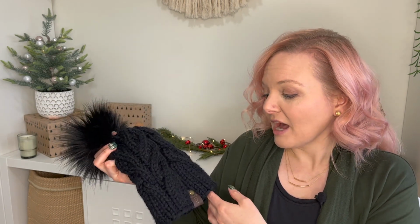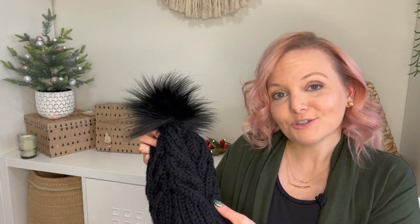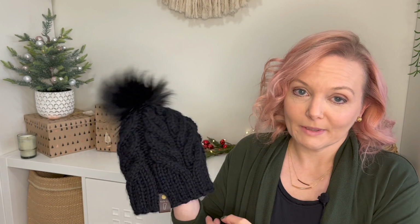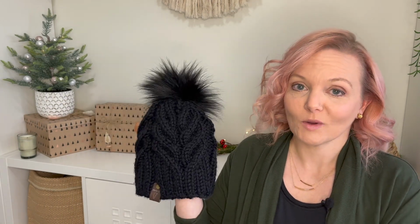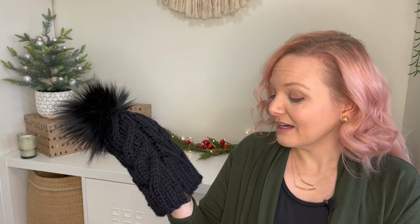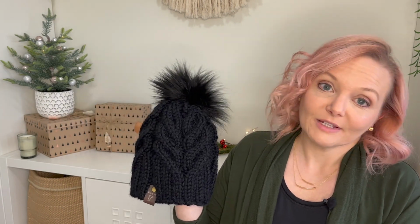So I wore this a little bit last year, but I didn't actually finish this one until April, so I didn't get to wear it a whole lot because in April it did start warming up, but I have worn this winter and I really like this hat. I think it looks super cute and I'm going to get a lot more wear out of it, I'm sure.